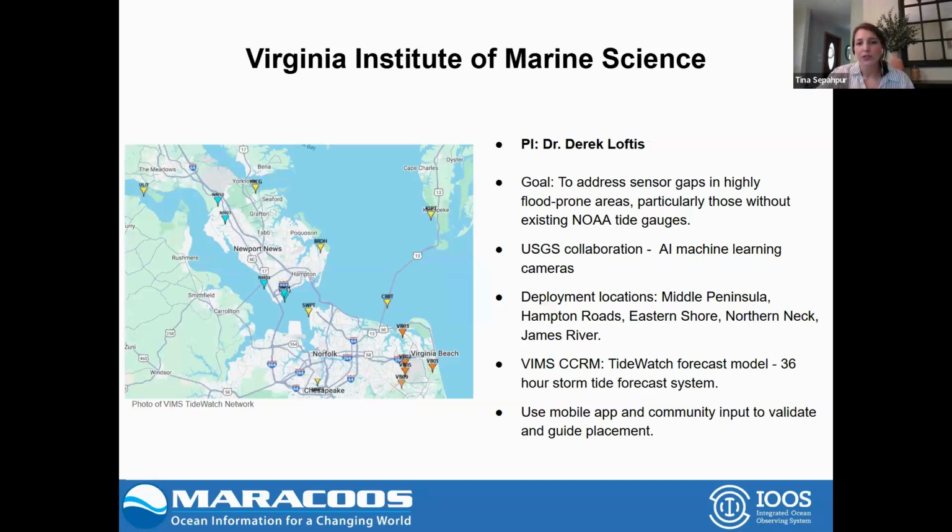And they're going to be deploying two types of sensors. So they're looking at ultrasonic sonar and K-band radar sensors. They're also collaborating with the USGS and planning on deploying AI machine learning cameras in years 2 and 4 that can estimate water levels by analyzing videos. So all this data they get feeds into a tool called TideWatch, which is a 36-hour storm tide forecast model that helps validate and predict where the flooding is happening.